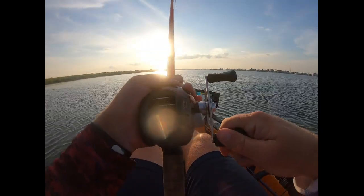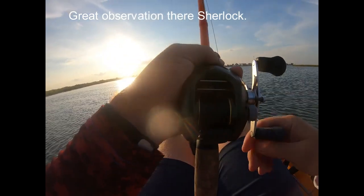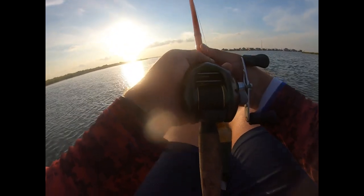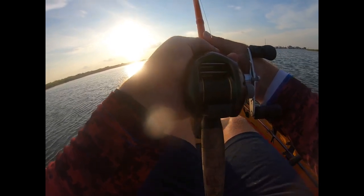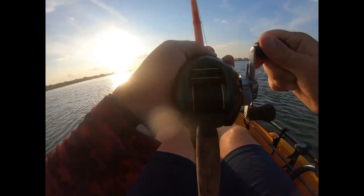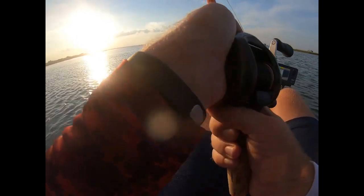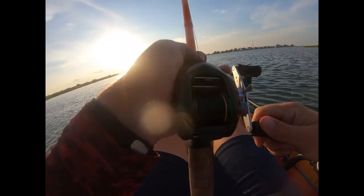This is a big fish. I mean, he's just stripping that drag out. I don't want to tighten the drag down on him. Just want to let him keep doing his thing. Got plenty of line on this reel. Just want to keep playing him.